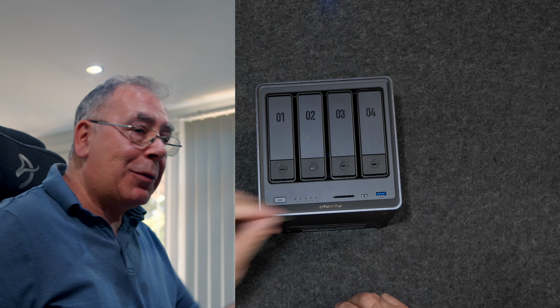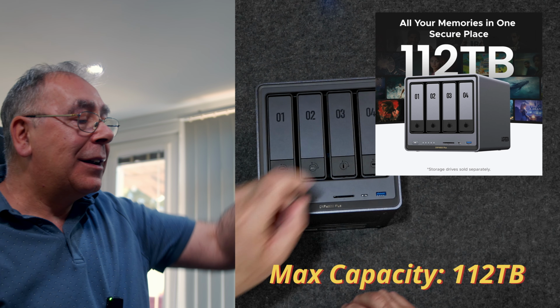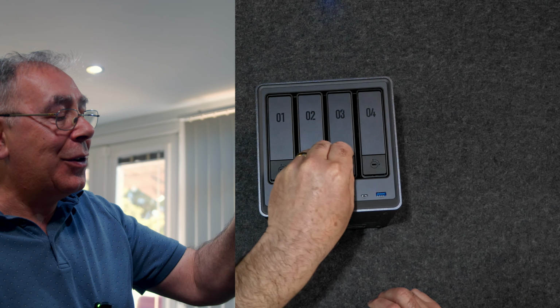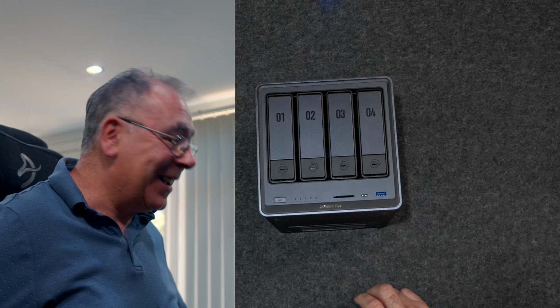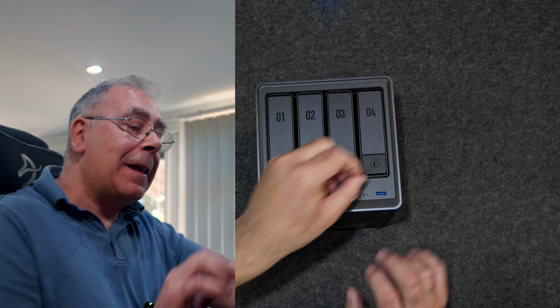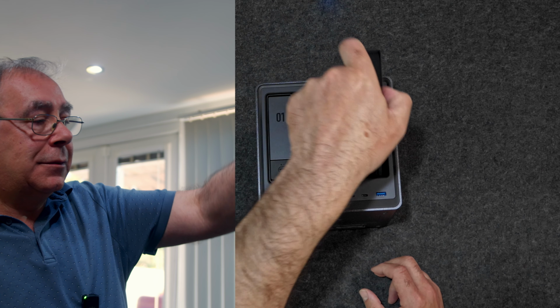Right, so I know what this is for now. It's for locking the drives in. See? That's clever. I like that. So you get 2 of these. So these are keys, in case you were wondering. Because I did wonder what those were for, didn't I? Yeah, perfect. Voila.